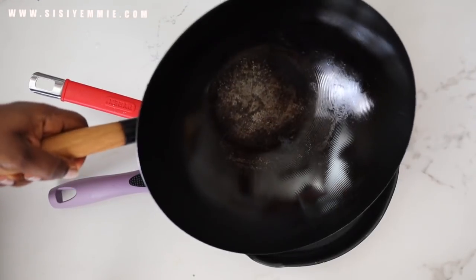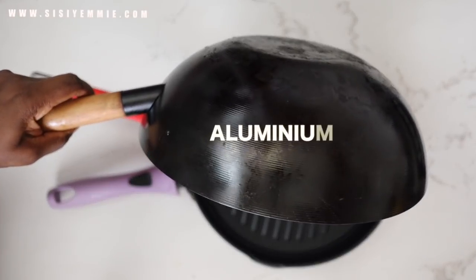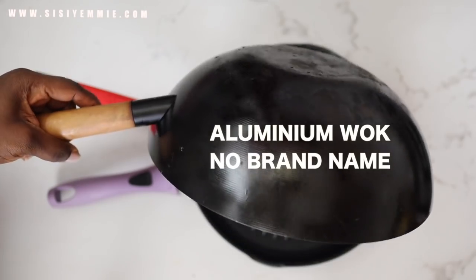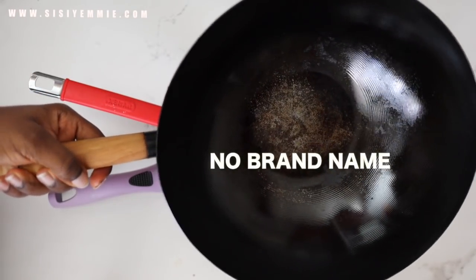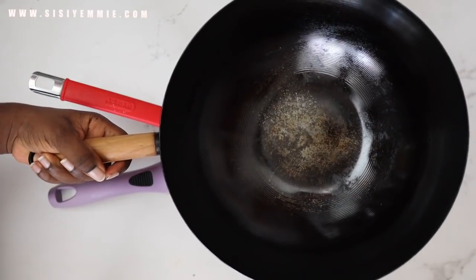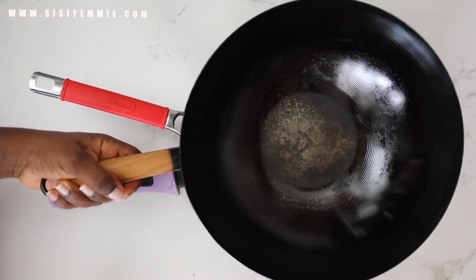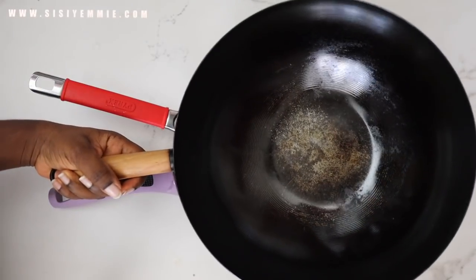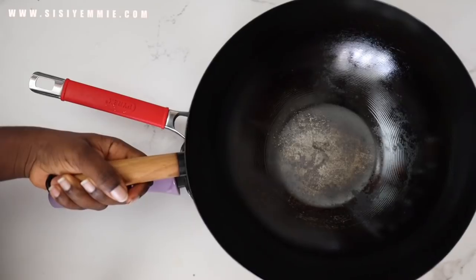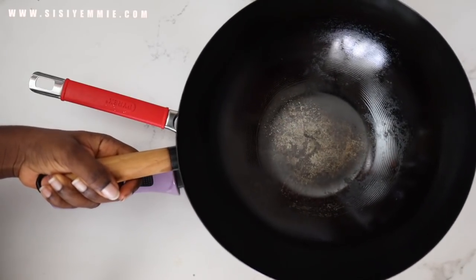I've gotten a lot of questions about this pan. This is my wok. I bought it for 3,000 naira, very cheap. It is made of aluminium. It heats up really fast, which is why it is great for stir fries. You do not want to use this to make stew because tomatoes and the reaction with the pan will not be great. So just use it for stir fries and maybe for frying things like dodo and all that.